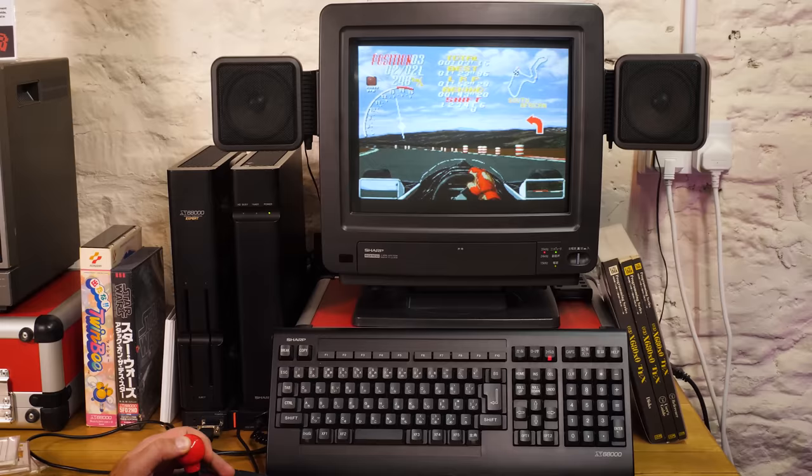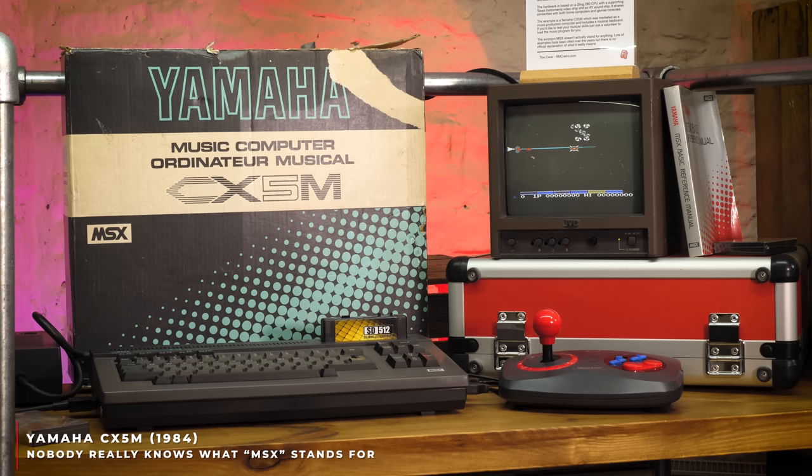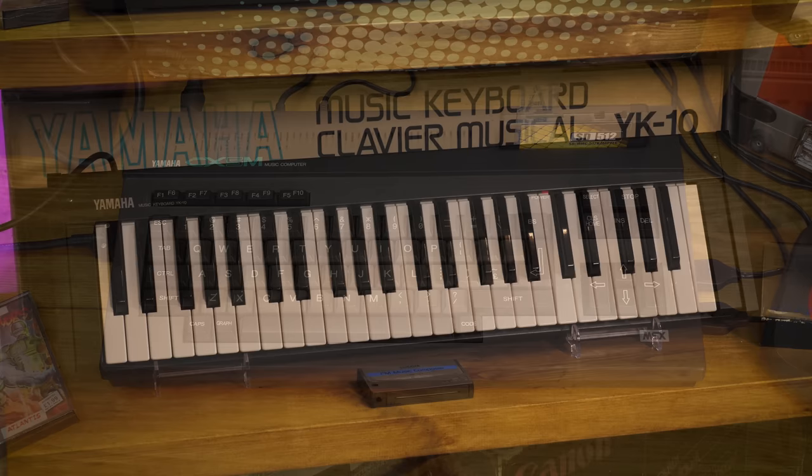A more affordable computer that did well in Japan was the MSX range, so I've had to put a few of those out, of course. And at the top, connected up, is a Yamaha CX5M. MSXs were sold beyond Japan, but they really found favour in Japan as well as Korea, France, the Netherlands and Spain. Its goal was to set a standard for micros to be compatible with one another, and it never achieved worldwide success. It didn't become the standard worldwide, but in the areas where it took off, it did do very well. The Yamaha model was aimed specifically at music production, hence the bundled music keyboard with it.